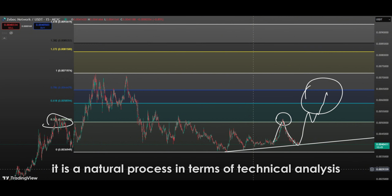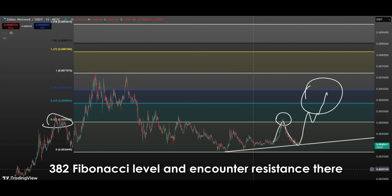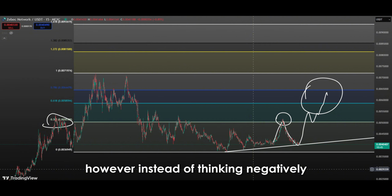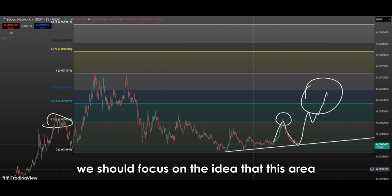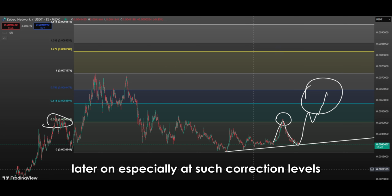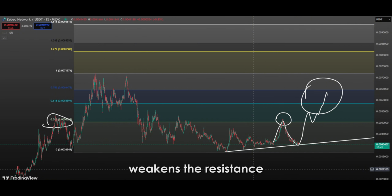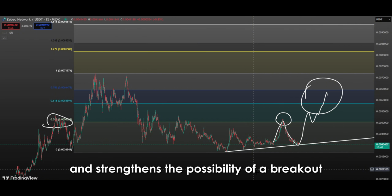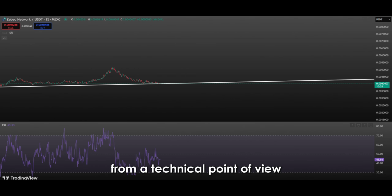As a result, it is a natural process in terms of technical analysis for the price to rise to the 0,382 Fibonacci level and encounter resistance there. However, instead of thinking negatively about the failure to break through this level, we should focus on the idea that this area can be overcome with a strong breakout later on. Especially at such correction levels, the fact that the price tests it several times weakens the resistance and strengthens the possibility of a breakout.